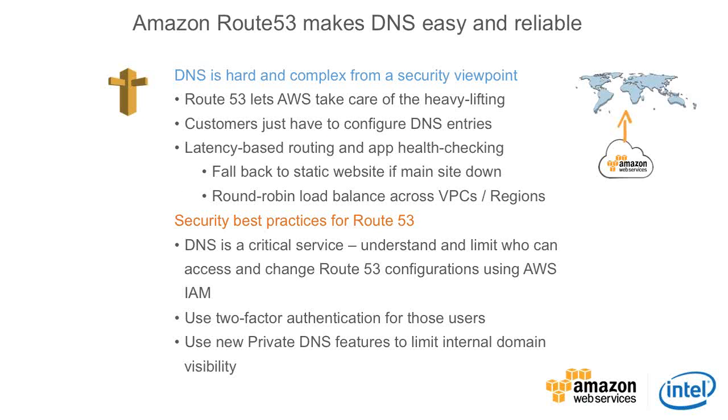You can also do things like round robin and fallback. So if you have something like a splash page, you can set up a splash page in S3, and when your health checks fail, it can come over and say, sorry, we're down for site maintenance. You can fail back over to your on-premise solution.